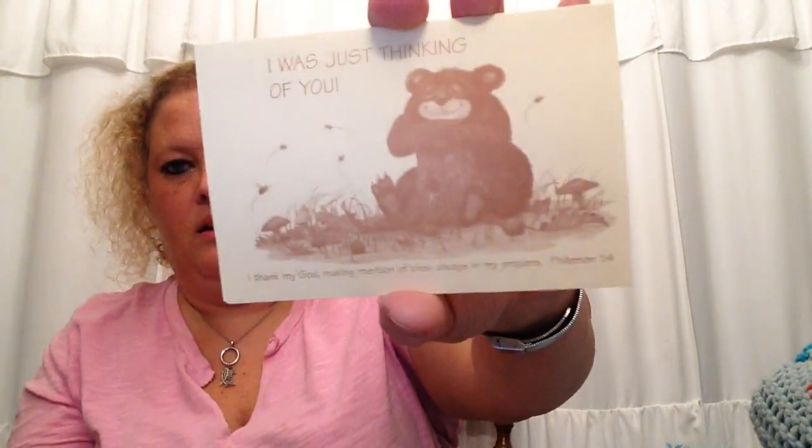Next, I picked up some vintage Thinking of You cards. These are from the New Hope bookstore. I'm not sure where that's at, but I was excited to get these. They were 75 cents, and they're just super cute, super yellowed, or they may be just yellow to begin with. It says, "I thank my God, making mention of thee always in my prayers," Philemon chapter 1, verse 4. So I was excited to get those, and I thought those were really cute.